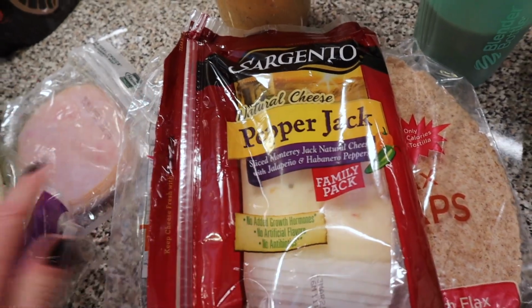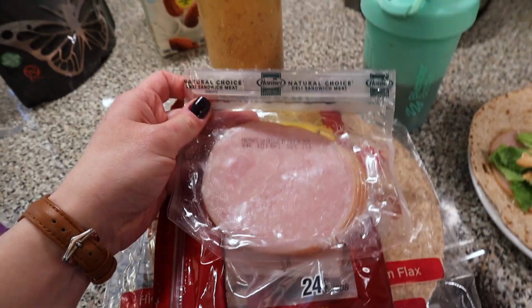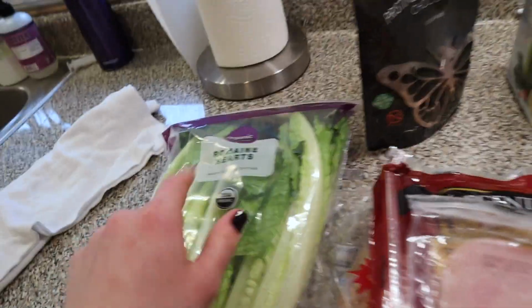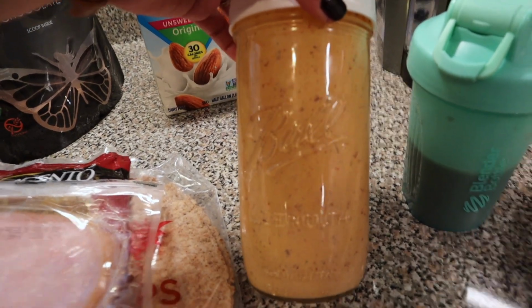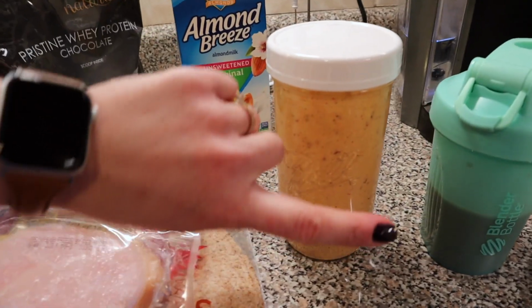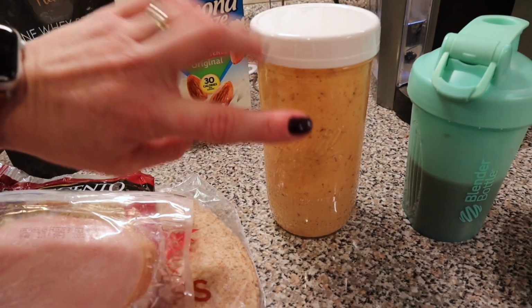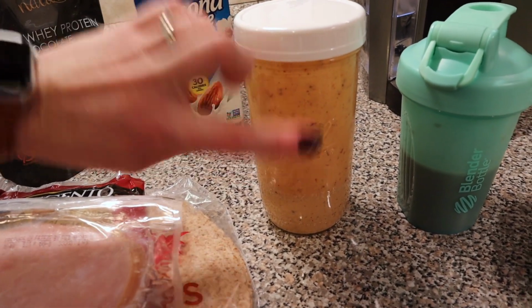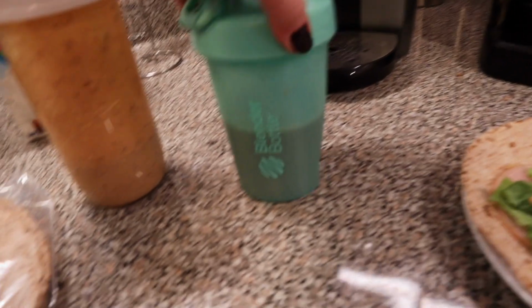I love this stuff, it's so good. And then I also have 2 slices of the Hormel Natural Choice turkey deli sandwich meat. And then I just ripped up a couple of these romaine heart leaves. And then I topped it all off with some homemade chipotle ranch. Man, this is flavorful. This is super spicy. I took my homemade ranch and I blended into it some chipotles with some adobo sauce, and man, it is tasty, tasty stuff. So that is in my wrap. I'll wrap that up and start chowing down on that.